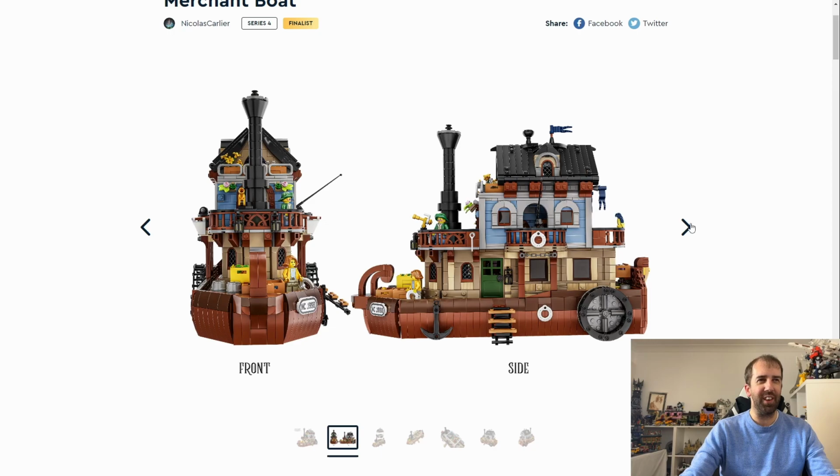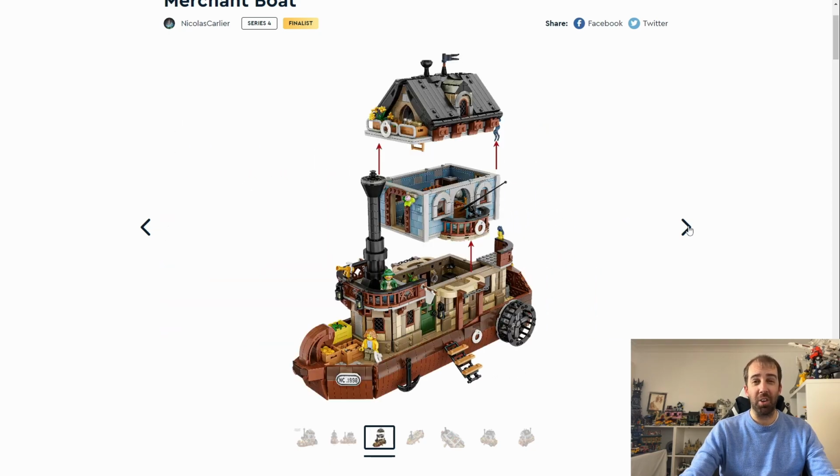I quite like this idea of a house on a boat. I think it's very clever. I really like this actually. I think this will be really good. No idea of what these will end up costing. That will be announced way down the line. It's going to be a long wait for these. But let's just say with 1,933 pieces, probably not going to be too cheap. Have to wait and see.